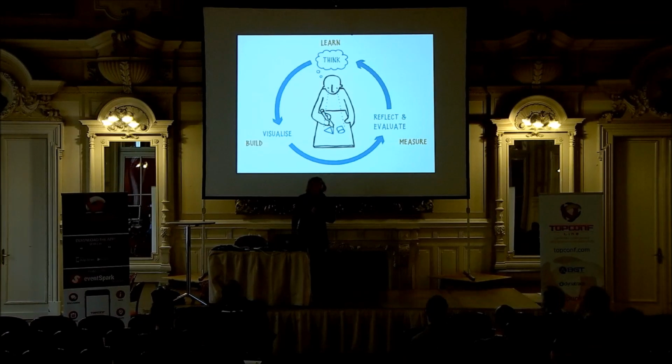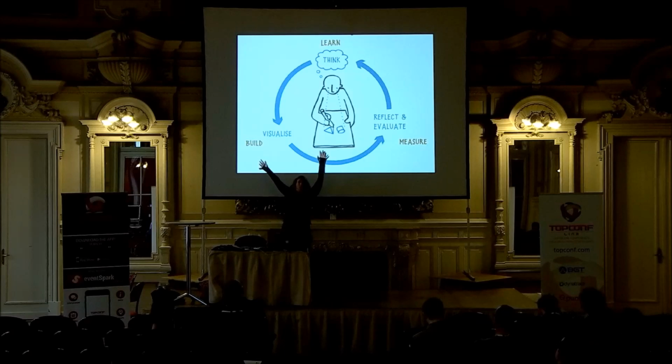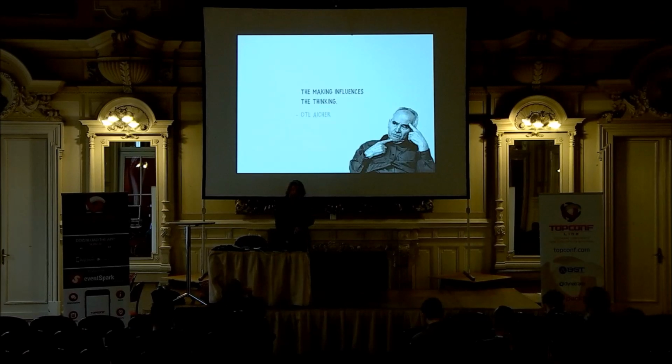And if you are familiar with lean development and agile and things like that, this might look very familiar, because in lean design, we build stuff, we measure if it had the outcome that we wanted, we learn something from it, and based on that, we build something else, or we change what we built. And you can have this super duper mega goodness already before touching a line of code, just by yourself, by sketching. It's exactly the same process. One of my design heroes says, the making influences the thinking. I agree.